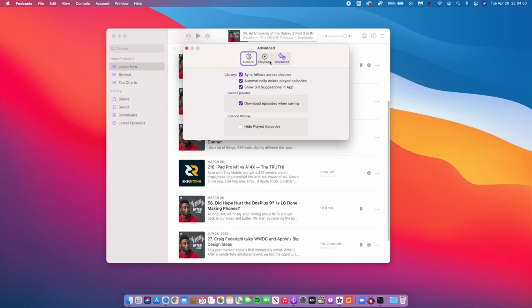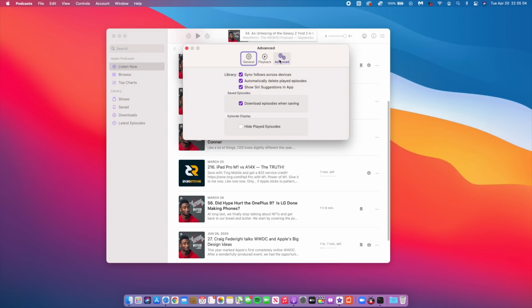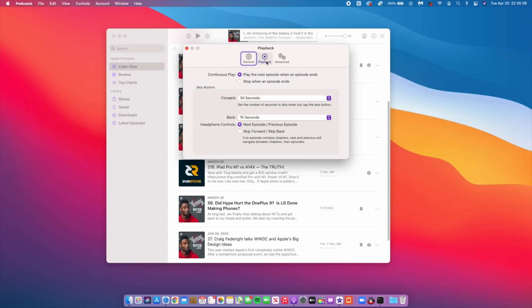You have playback and continuous playback, where it says play the next episode when an episode ends, or you can stop when an episode ends. So it's trying to give you that continuous listening, just like what they did to the music app. But that's not all. If you continue with the app, you can select if forward goes by 30 seconds, 15 or 10, or even more, and the same also when it comes to back.